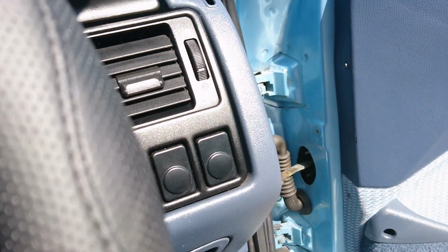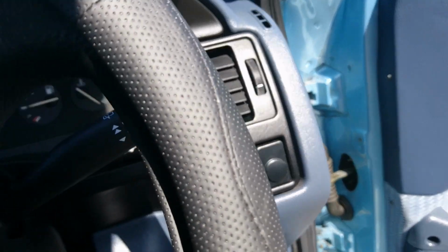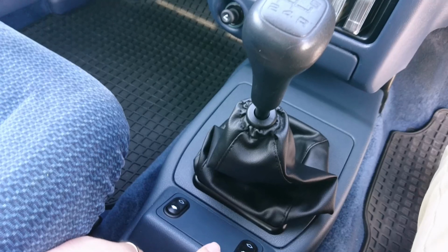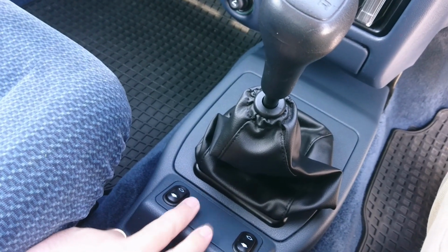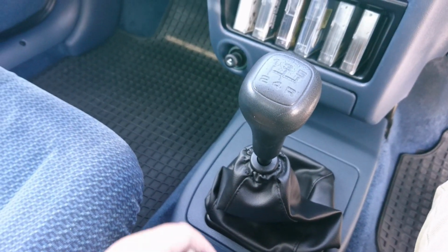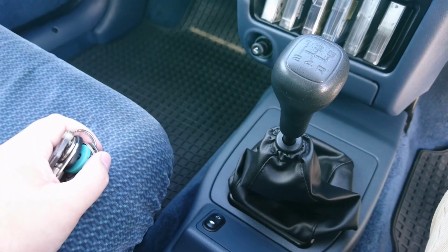I don't know what these blank switches over here are for. I presume one of those would be front fog lamps. I'm not sure what the other one would be. I think the rear electric windows, if the car had them, would be in the middle of there. This has only got front ones, and of course it's easy to change those from left to right hand drive.